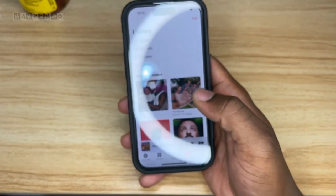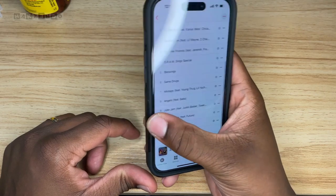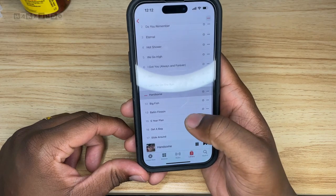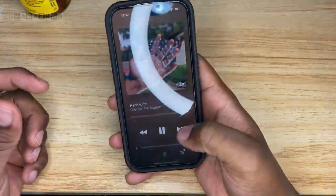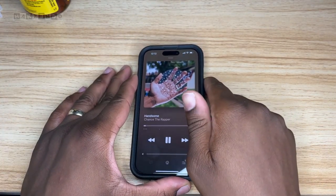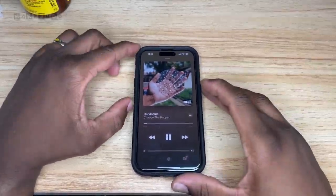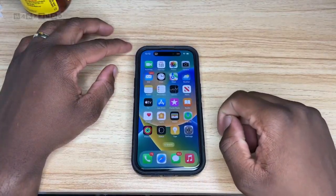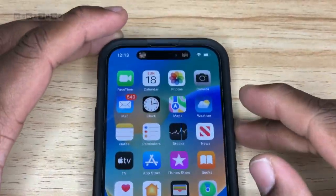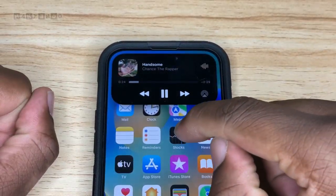So let's say I want to play some Chance the Rapper. Let's go with this one. Let's play Handsome, right? So I'm playing Handsome right now. I'm gonna go to another app. Swipe up. Let me put it down for you guys. There's a little glare from the lens. So yeah, I'm playing Handsome. I swipe up. It now goes into that Dynamic Island up there. You can see the music is playing. You hold it down, you can interact with the item right there.